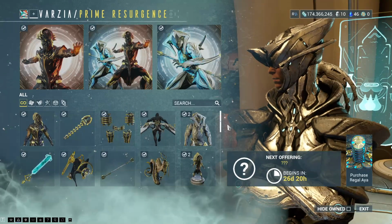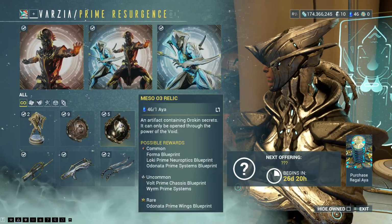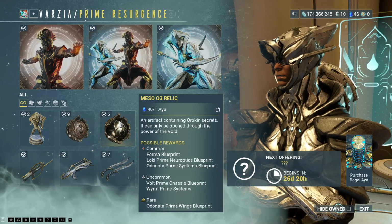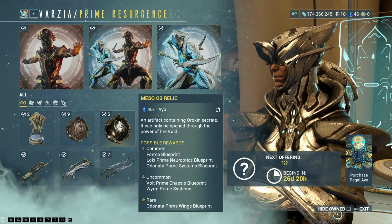Which is why I like the Prime Resurgence over the Prime Vault, because the Prime Vault just throws the relics back out into the star system. This way it's less depleted relics everywhere else as well.